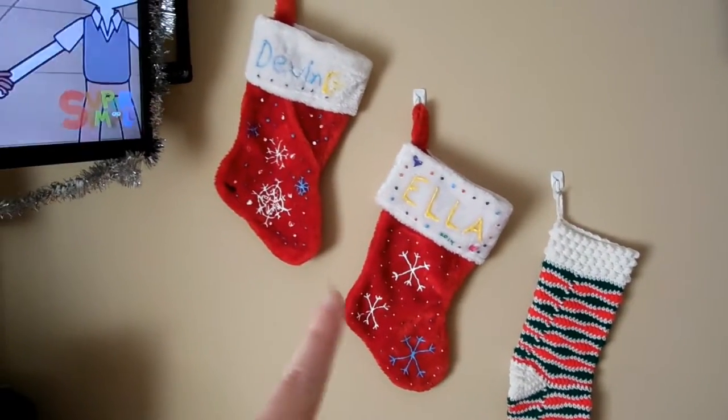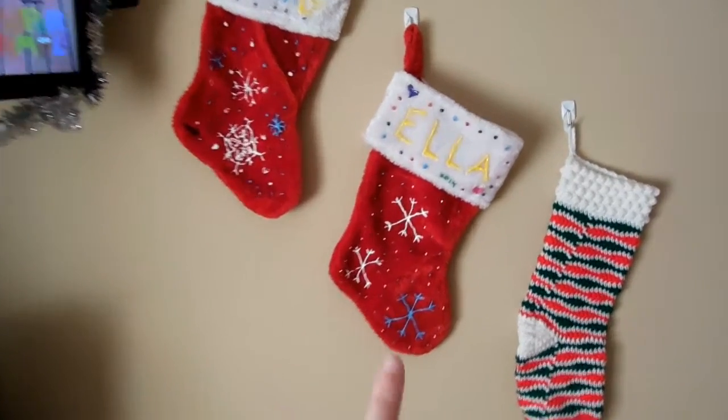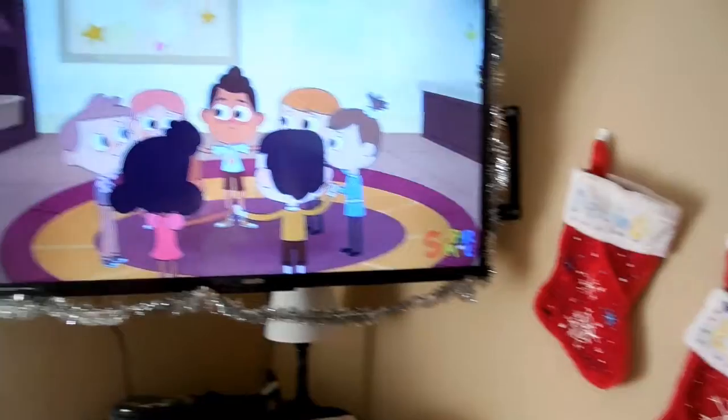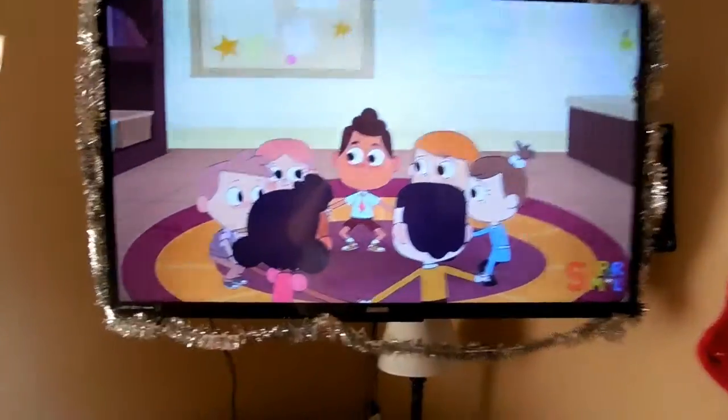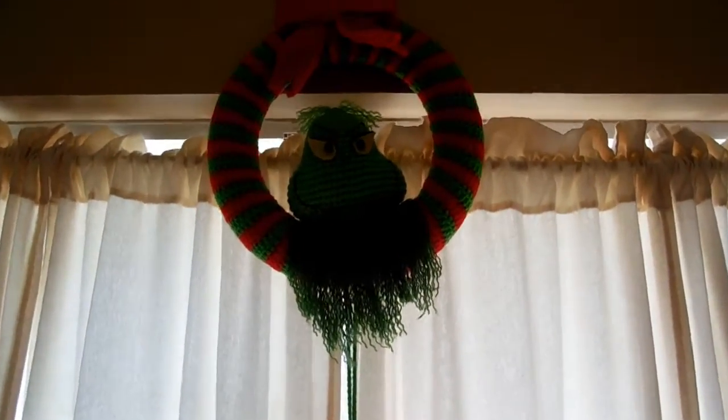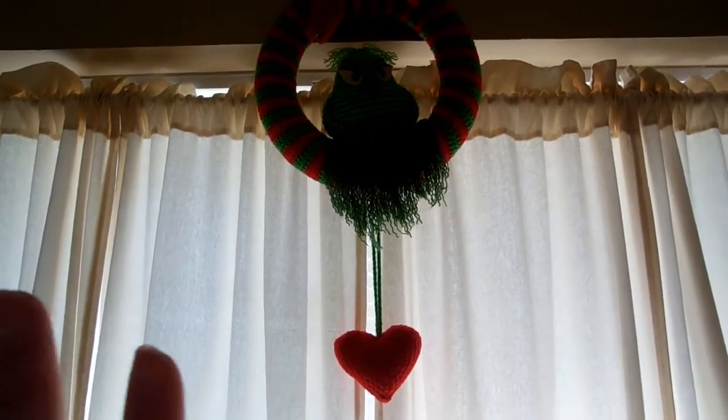And these are stockings me and Devin made the first year we were together. It's just puffy paint. And then the garland on my Christmas tree isn't hanging that well, but oh well. Then my Grinch wreath, which is probably blown out a little bit because of the light. That is one of my favorite things I've ever crocheted. I love that. And then our tree.